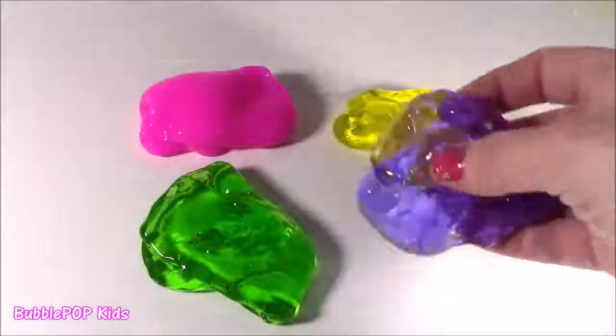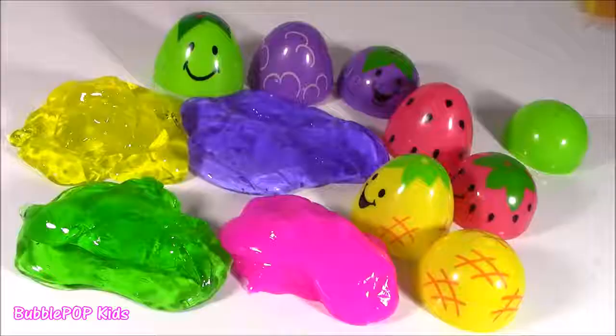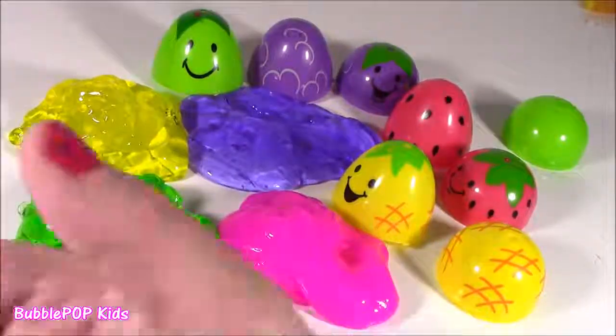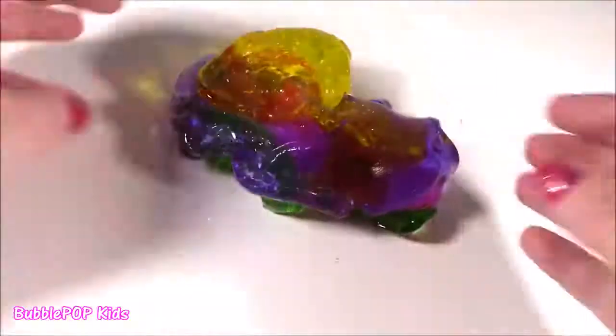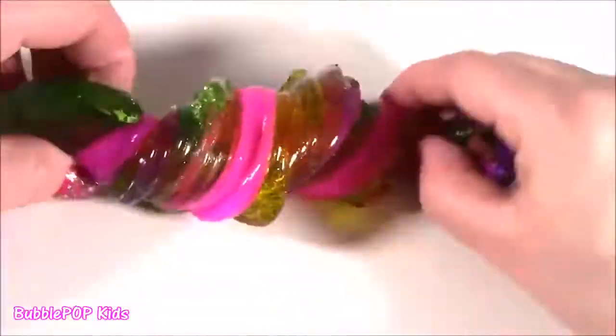Let's make a putty sandwich. Very cute. I loved it. I love everything about this. These little eggies. Squishiness. Move along. Actually, Bubble, before we move along, let's mix it together and make a slime smoothie or whatever you call it. Look at that. That's so cool. I can even twist it up and mix up all the colors.